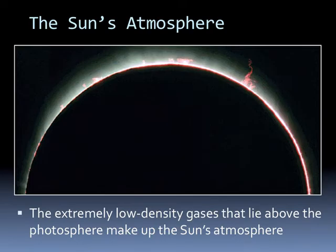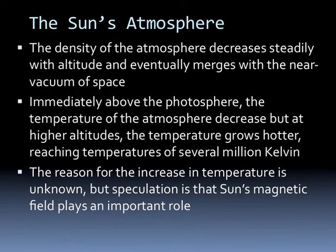Now, since the Sun is all a ball of gas, it kind of seems strange to talk about the atmosphere. But the atmosphere is what is going to be above the photosphere, the visible surface of the Sun. It's extremely low-density gases that lie above it. The density of the atmosphere decreases steadily with altitude and eventually merges with the near vacuum of space. Immediately above the photosphere, the temperature of the atmosphere decreases, but at higher altitudes, the temperature actually grows hotter, reaching temperatures of several million degrees Kelvin. The reason for the increase in temperature is unknown, but there's speculation at this point that it's the Sun's magnetic field that's causing this high temperature.